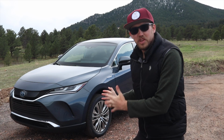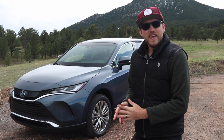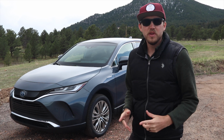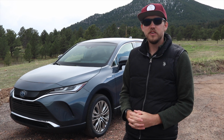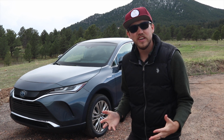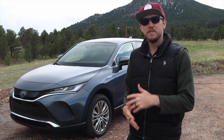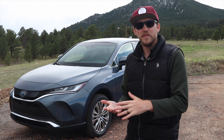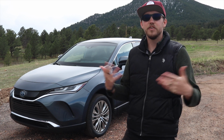So this right here is the 2021 Toyota Venza. It's back, and it's better. We last saw the Venza in 2015 when it was discontinued here in the US. We only had it for about 6 years before they decided there wasn't enough sales or interest to really keep it going. They didn't quite find the correct niche in the CUV market that was ever growing at the time.